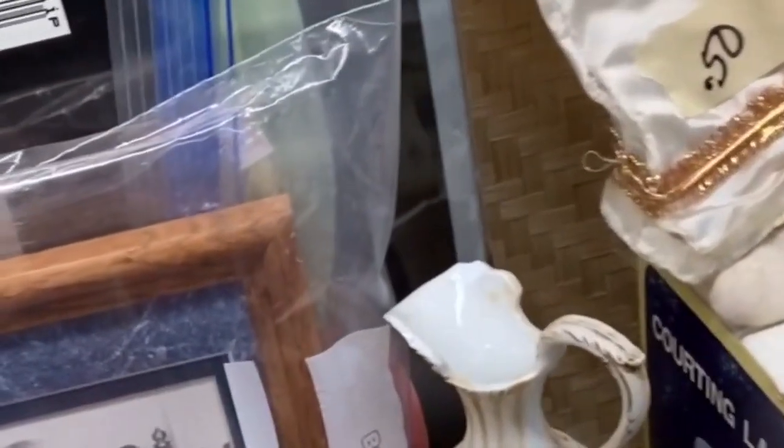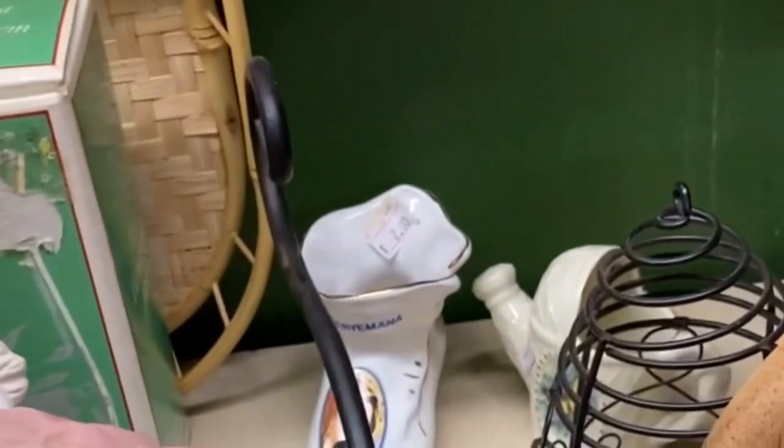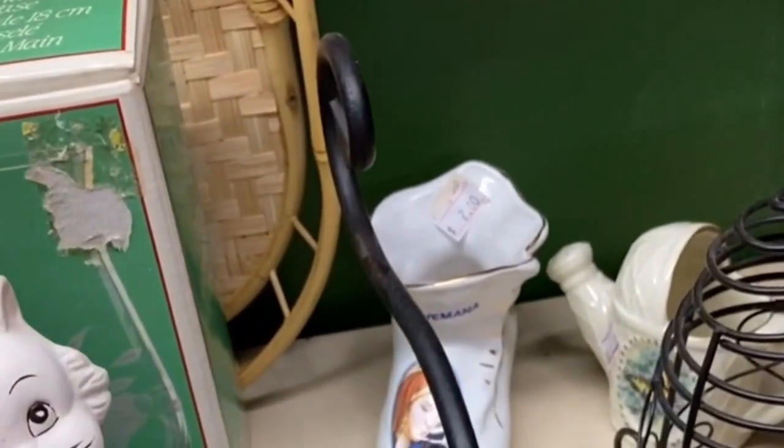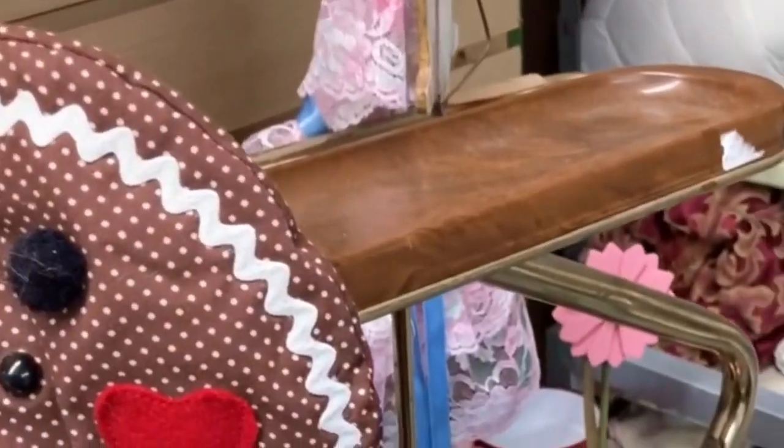I did not check out that big picture in the back, although I probably should have. I thought that was a nice ring holder. Lots of just plain glass jars on the bottom. A nice wrought iron. You could hang one of those little lanterns there. Nothing that really sparked my eye. I thought this little guy was cute, but he was broken. Sorry, you didn't see that very well.